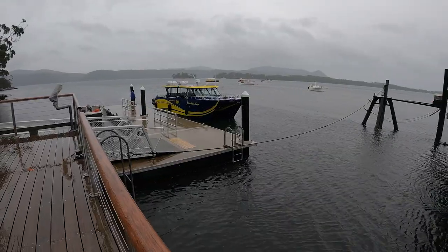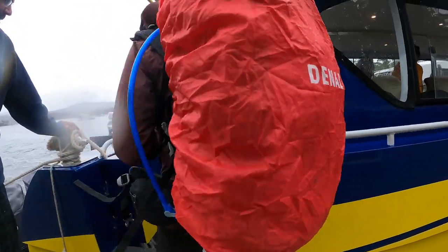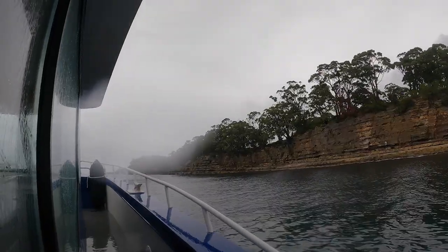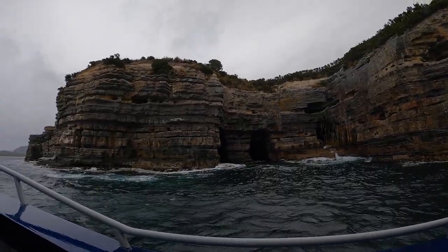After you've checked in, the next step is to jump on a little boat and cruise out to Denman Bay, which is where we're heading to now. As part of the Three Capes track, you get a little cruise included on the way out there, which is going to be pretty nice, even on this grey and wet day.